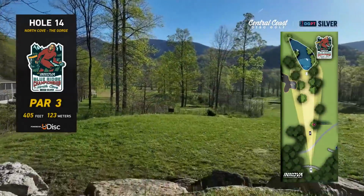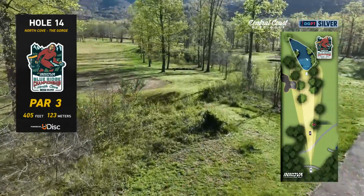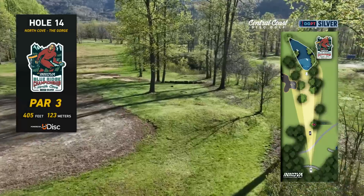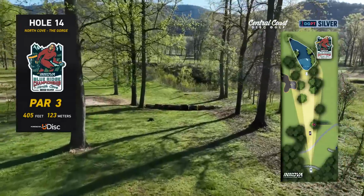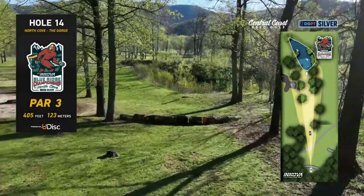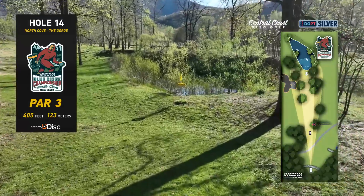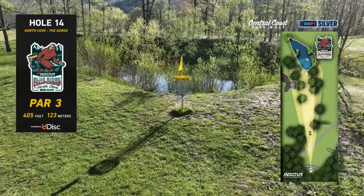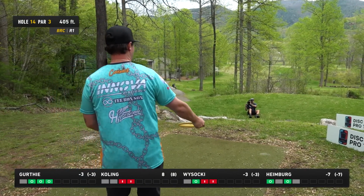Yeah, hole 14, a little bit of a speed control hole right here. 405 feet, descending 20 feet from tee to green, and another diabolical design here. The OB is maybe 12 feet behind this basket. We're going to see a lot of putter shots, maybe a couple mid-range shots. Diabolical is a good word for this course.